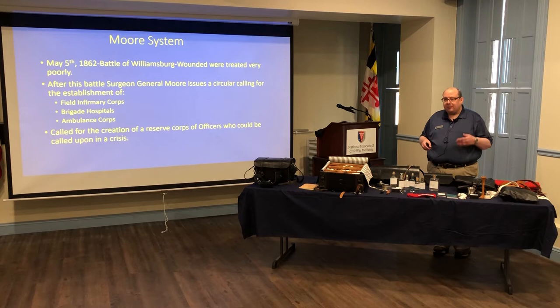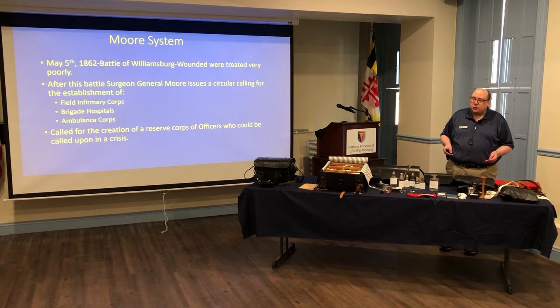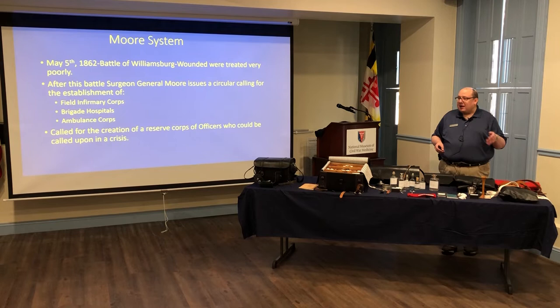What really made Moore realize that they needed to create something was the Battle of Williamsburg, May 5th of 1862. This was part of the Peninsula Campaign, when George McClellan was marching the Army of the Potomac up the James Peninsula to try and capture Richmond. There was a battle in front of what is today Williamsburg, and they ran into the same situation. Wounded were poorly treated, there was no evacuation system, and wounded were left out for days, with no way of getting them to a general hospital.